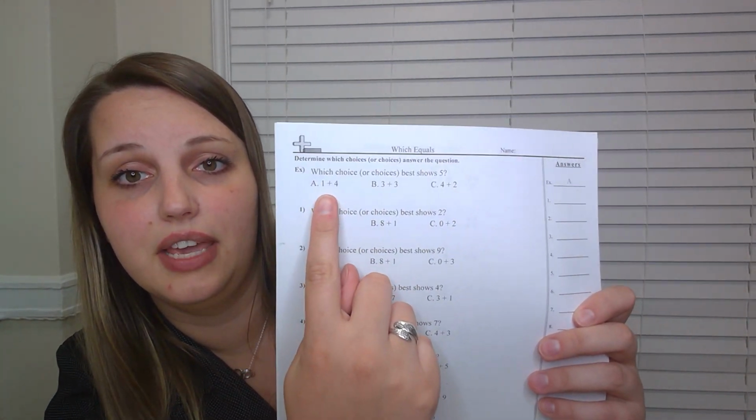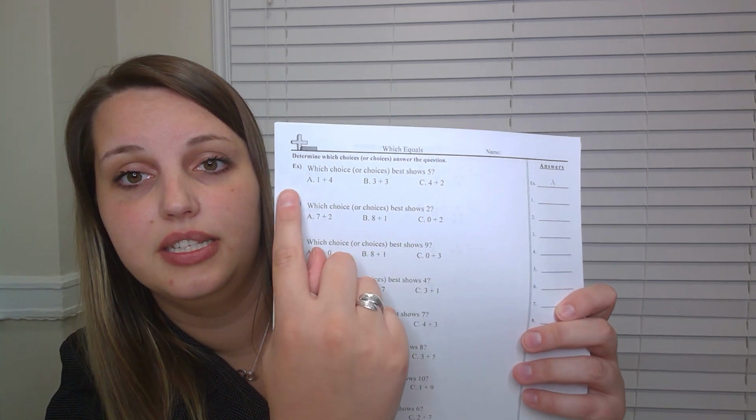And then our second worksheet. Our second worksheet, we already saw this a couple of times this week. Same thing. They give you 3 number sentences, A, B, C, and they tell you which choice or choices best show 5. And so you go through and you are circling the number sentence that shows addition. So we need to find the sum of 5. So double checking and circling the ones that equal 5.